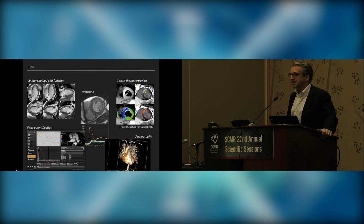Techniques like multitasking may allow us in the future to acquire a 3D data set, and then later on indeed to decide what we want to look at. But at this time, we're not there yet. So it is important to focus. And that's what I tell everybody who gets started with a cardiac MR service. Focus initially on the important indications.